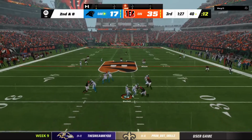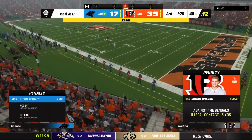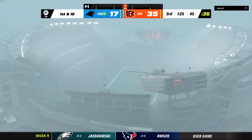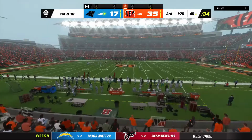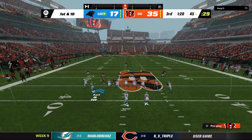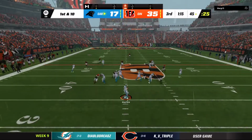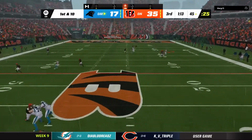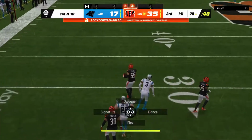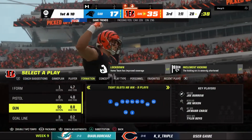Mayfield now. And he can't find a receiver, and he's brought down. So they take the flag and the yardage that comes with it. Mayfield now looking to throw on first down. Oh, that's into a sea of bodies, and it's intercepted. Picked by Logan Wilson. And the Bengals are going to take over at their own 28-yard line.